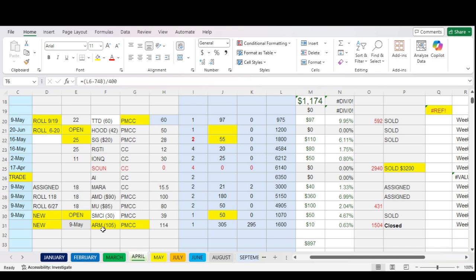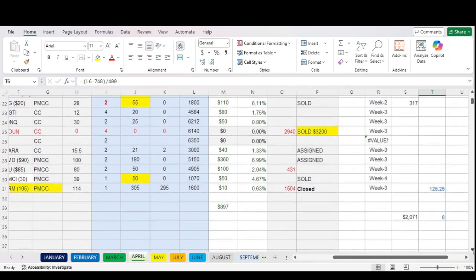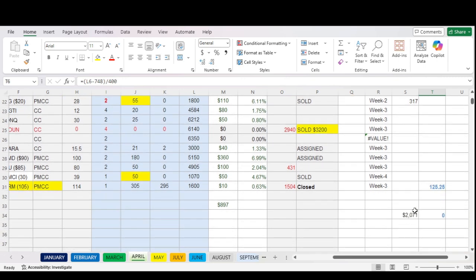And then there's also ARM. I actually closed off ARM because I was able to make a $1,500 income. So I actually closed it off. So the amount we did for the second period is going to be $897. So that is not bad for a market that's constantly in decline. So the total we made for April is going to be, let's go ahead and see what it was, $2,071, which is not bad. So there you have it.